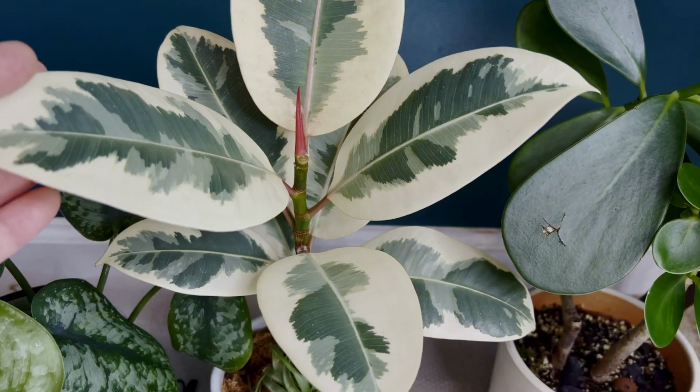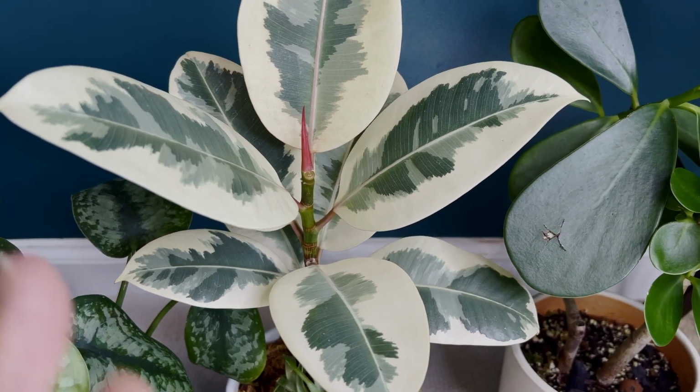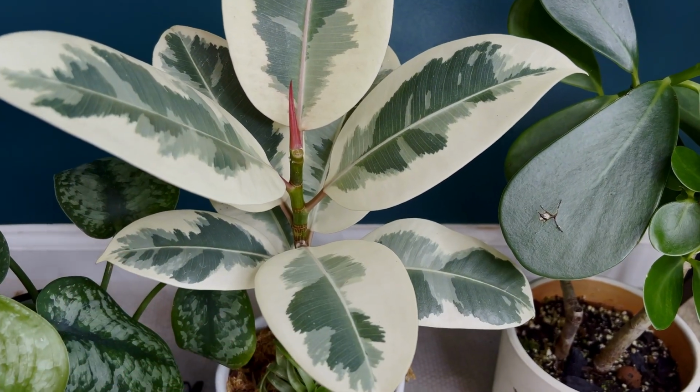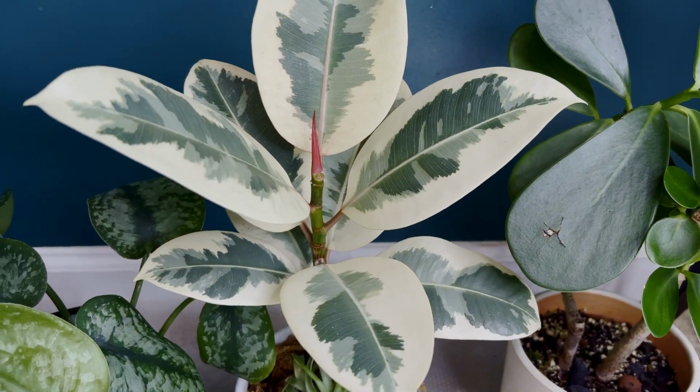But I really like this Ficus tineke. This is actually the first ficus that I fell in love with when it comes to the Ficus elastica. I do like the white variegation, and I like that this is a highly variegated Ficus tineke, that you can see a lot of the cream variegation. So I'm really excited for this plant.